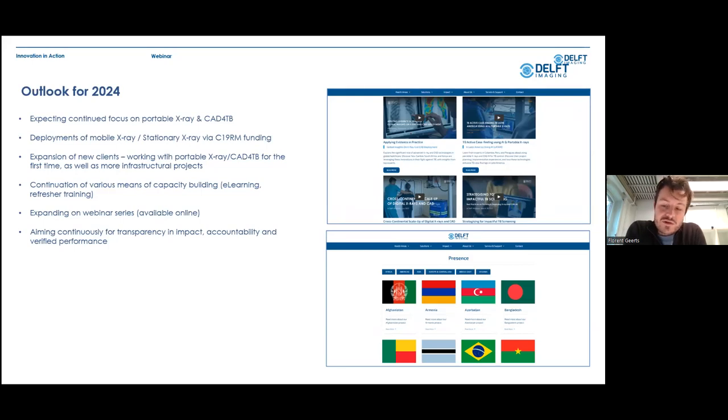At the same time, of course, there's still a lot of work being done on the COVID-19 response mechanism, with deployments of mobile X-ray and stationary. So we expect that we'll see more of that as well.